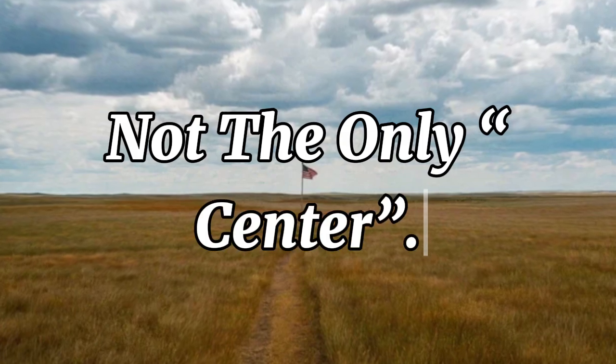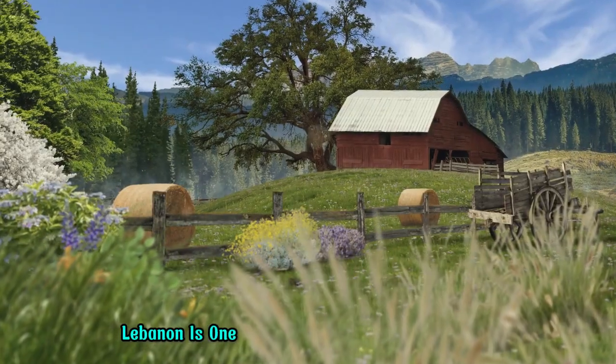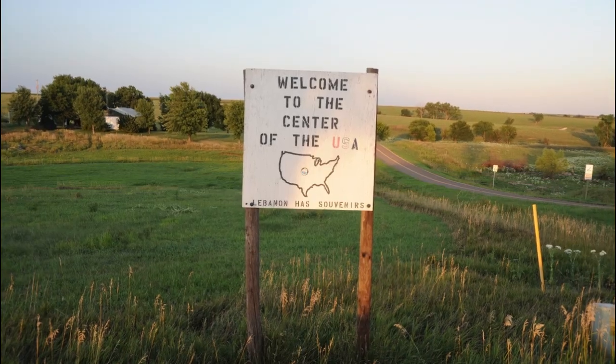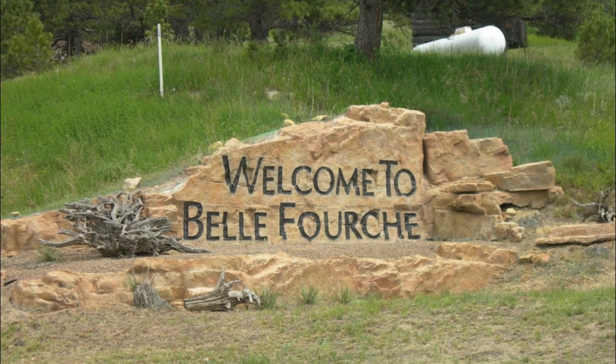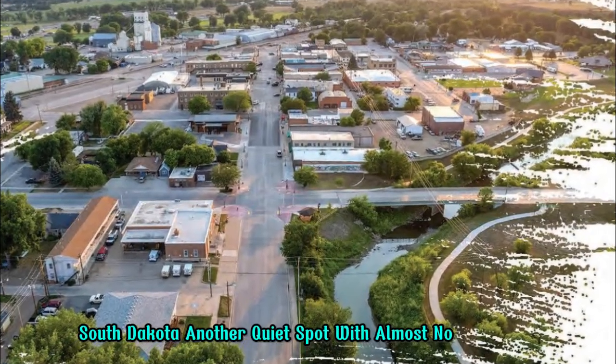Not the only center. Now here's where things get even more interesting. Lebanon is one of several places claiming to be the center of the U.S. Let's break them down. The geographic center of all 50 states, including Alaska and Hawaii, is located near Belle Fourche, South Dakota, another quiet spot with almost no population.